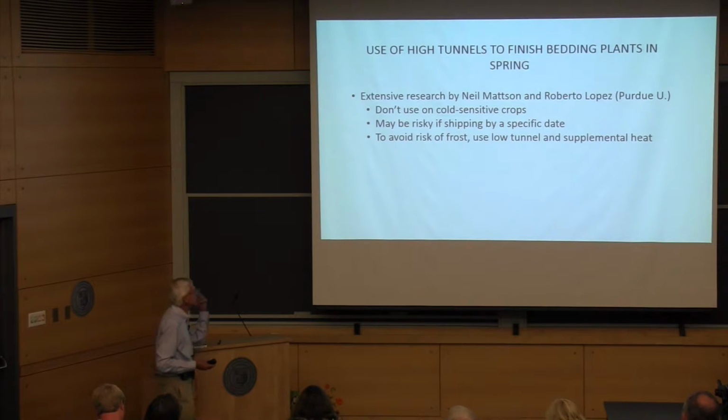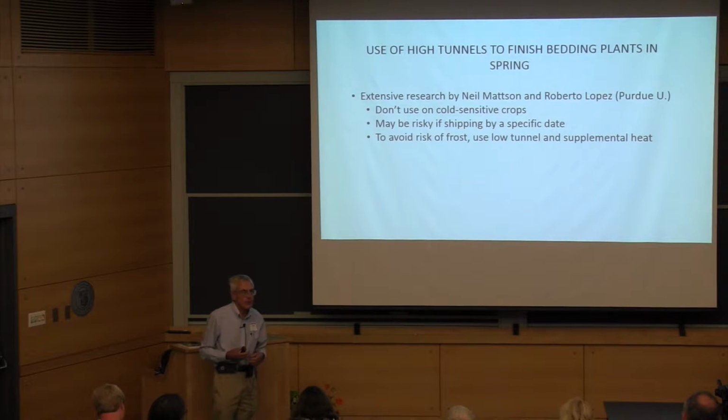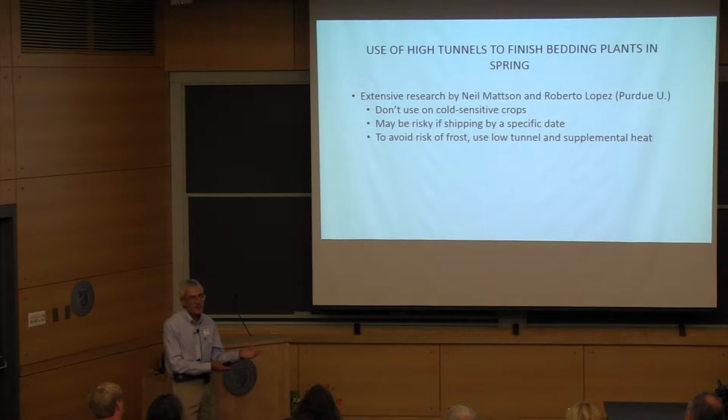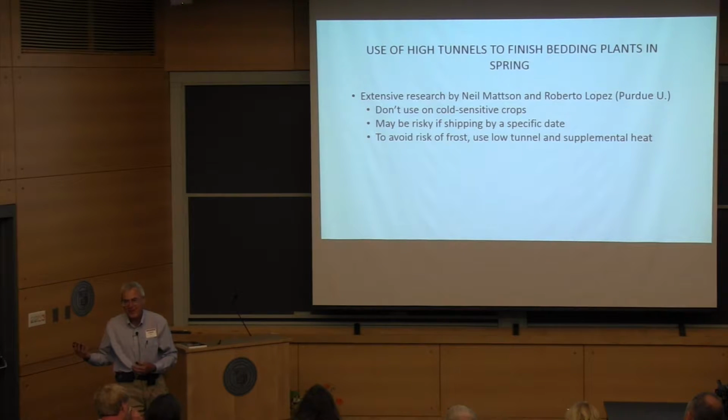And you can use low tunnels, and of course we don't have a high tunnel police that comes around and says, you said you have a high tunnel. You don't. You're putting supplementary heat. You're not allowed to do that. There's no such thing. If you want to put a heater in there and keep things protected, you certainly can. And so there is flexibility there, and in some situations it might make a lot of sense to have a supplementary heater for those cold periods to bring things along. And it would still be a lot cheaper than constructing a greenhouse with all the bells and whistles that go with that.